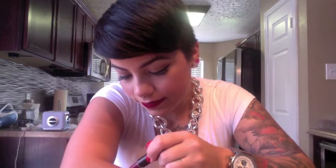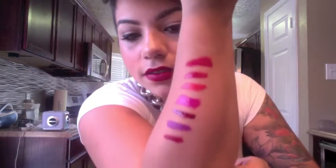Swatch it for you. Right there, the last one. It's like a dark maroon type of color, wine color. Love the color, love the packaging. To be honest, if I had to pick two lipsticks, it would be these two. So on to the second one.